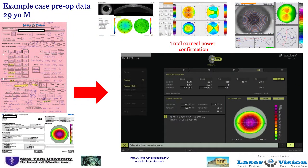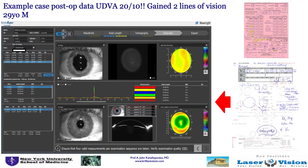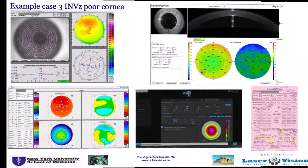This is a case example, a 29-year-old male. We still do all the diagnostics to obtain the Innovi numbers. You can see here a little bit more than the actual clinical refraction. Outstanding result. Patient is 20/10 uncorrected, and proof of evidence when we Innovi this eye after the treatment, 3 months after the treatment, the result is zero.